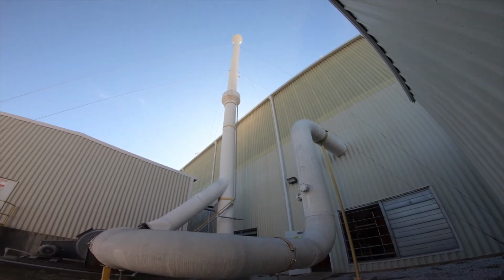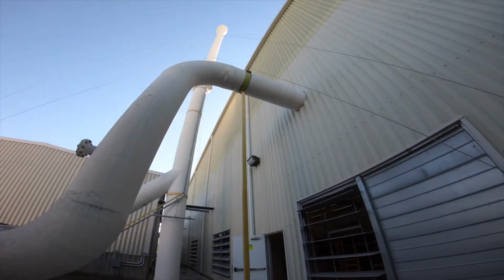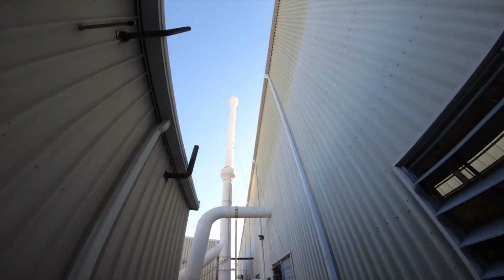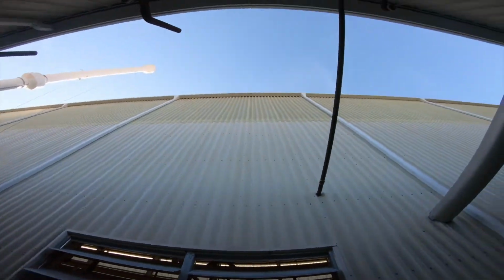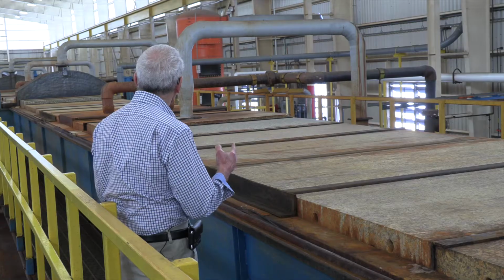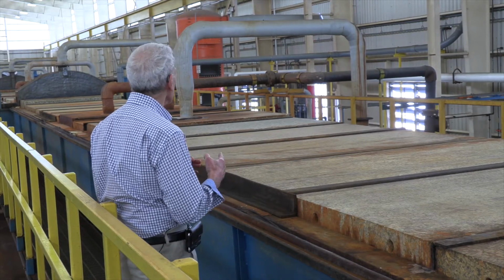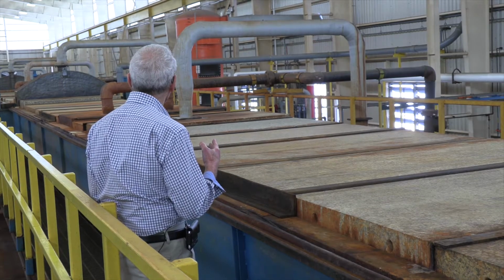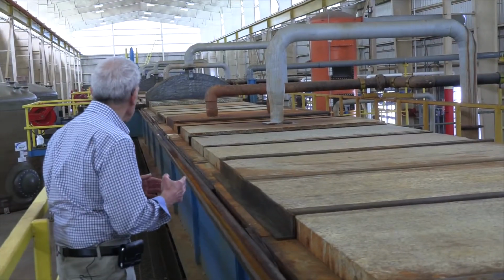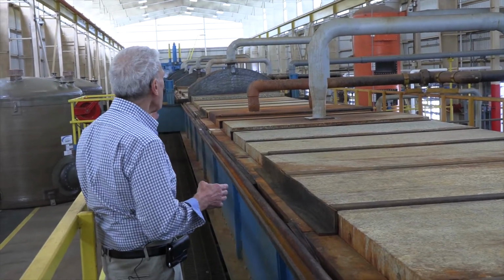This whole line is heated in different sections from some big boilers, from an outside location next to the line, and that acid water concentrate is heated through a series of heat exchangers that, again, are all acid-proof, and pumps pump the fresh acid into the far tank.